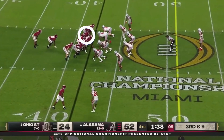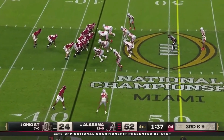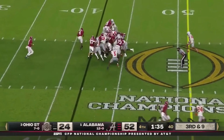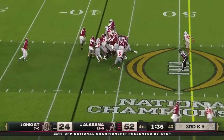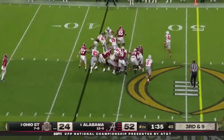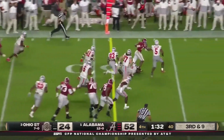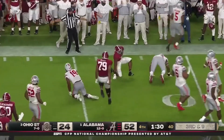But the big man can move too. On this run play, he pulls to the outside and is responsible for the force player. It's not just getting to the outside that makes this impressive. The much smaller defender doesn't want to take on Brown's block and tries to go around it. But Brown is athletic enough to adjust and come back. It is extremely impressive for a man of his size to move this way.